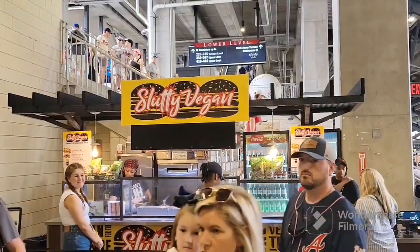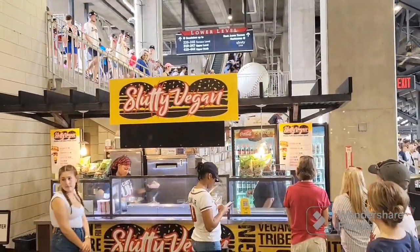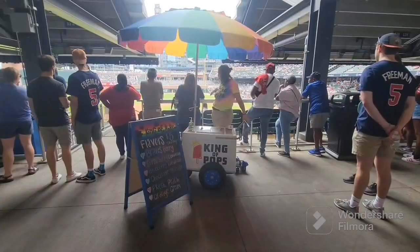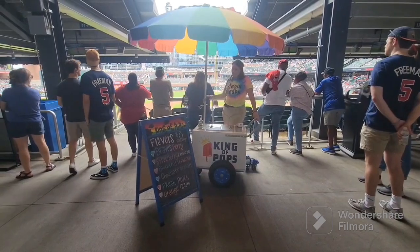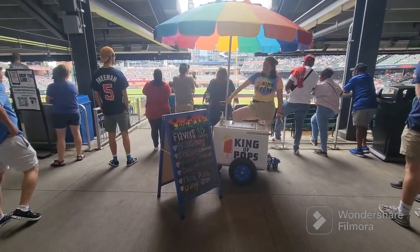And for those of you that hate meat, but, you know, just write your own joke there. Braves, we got your vegans covered. And for dessert options, you've got the King of Pops. Fruit flavors as well as ice cream flavors, pretty good dessert.